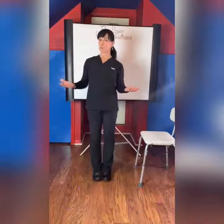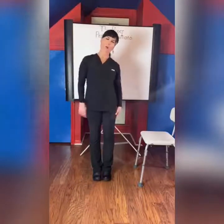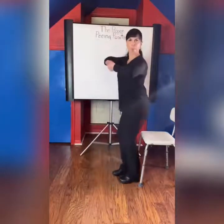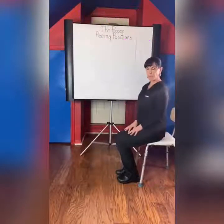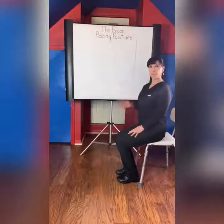Did you know that there's actually more than just one way for us to pee? Most of us are taught to pee properly, so very prim and proper. But I call it prim and improper because you're not going to empty your bladder this way. One third of the urine will still remain in the bladder if you pee in this upright position.